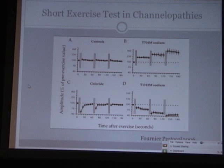Was top right hyper or hypo? So that one is hyperkalemic periodic paralysis, yeah. I haven't shown slides for hypo on that particular slide, but they do have it in the paper.